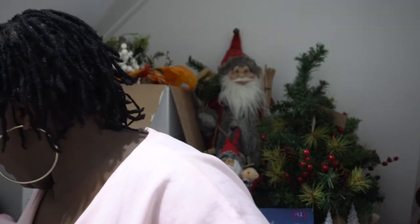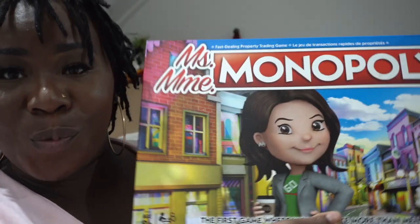What else is new here? Okay, this is not Christmas, but one thing I want us to have in our house is a little game board. When all my family is around, sometimes we do play games, but it's always maybe like dominoes and all that. But I wanted to have some of that in my house as well. So I saw this Miss Monopoly, and I just think it's so nice.